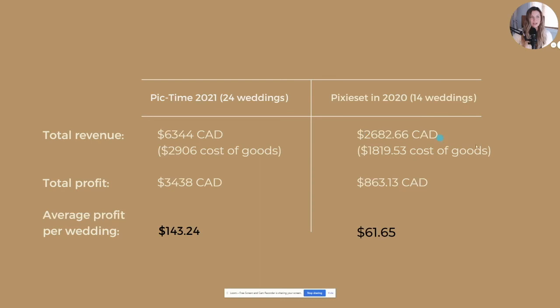So then let me see here. Total revenue for Pixieset in 2020 with 14 weddings was 2682 Canadian. And my total profit from that was 863. Now, since we can't directly compare because I had 24 weddings one year and 14 weddings the other year, what I ended up doing was dividing how much profit I made by the number of weddings that I had, just to see how much profit on average I made additionally per wedding on print sales in the gallery provider that I was in. So this is the culmination of everything I was looking to share with you so you can get a better perspective.